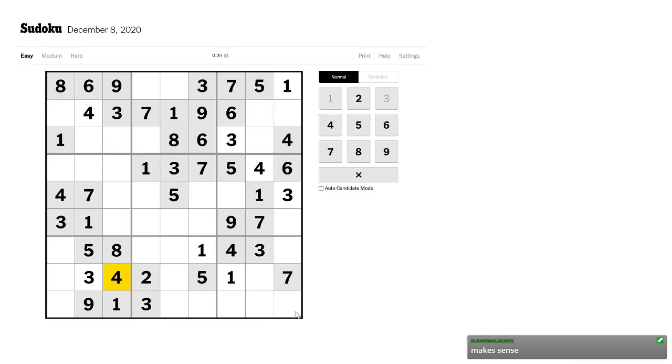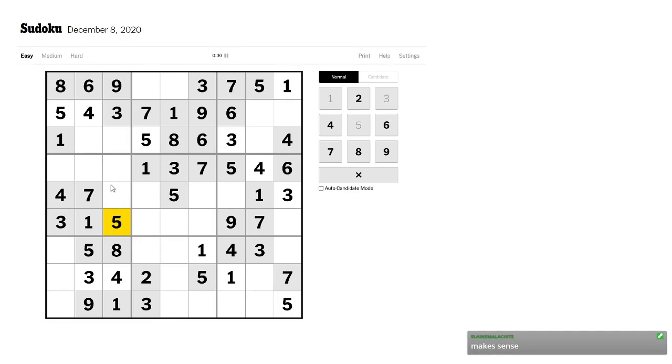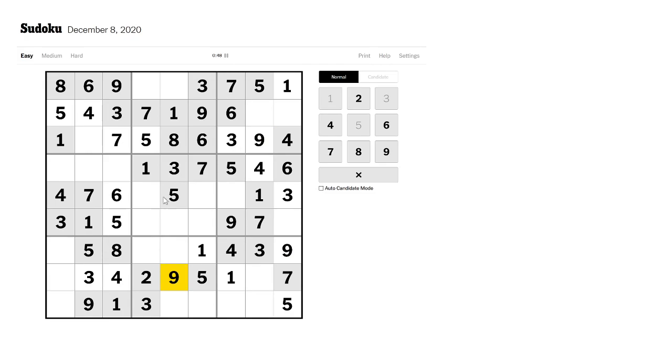5. Got 5 there. 5, 5, 5. So got another 5 there. So 6. I think I'm only. Oh, I suppose I can try and solve today's medium and see how I get on. 7. But I'm already being quite slow on this one. 8. Maybe I should put in the 9s first because they look like they're friendly. So 9, 9, 9, 9, 9.